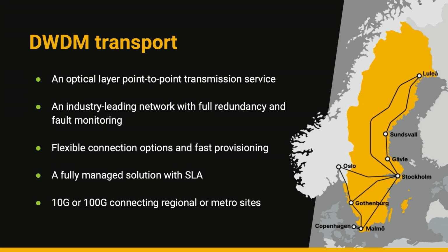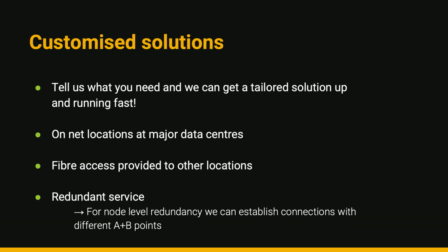First off, the DWM transport. It's back. We had it a couple of years ago. Now we have refined it. We have added more services to it. It's basically a point-to-point transmission. I don't think I have to explain to this room what a DWM transport is. You can get 10 gigs, 100 gigs, or you can actually come up with your own idea of what you need. We can, in most cases, provide you with a very tailor-made solution, and we can do it pretty fast. We're on net on all the major locations, all the big data centers.